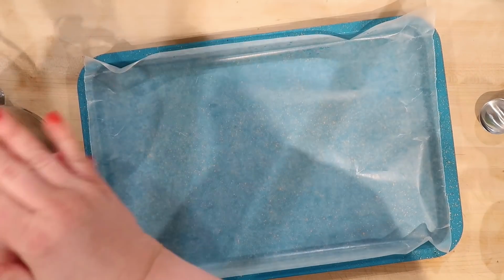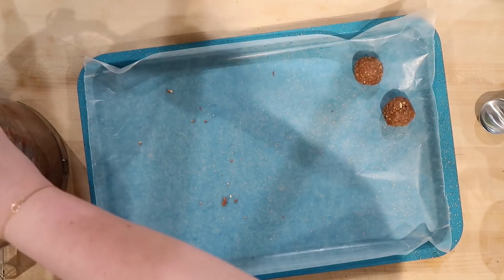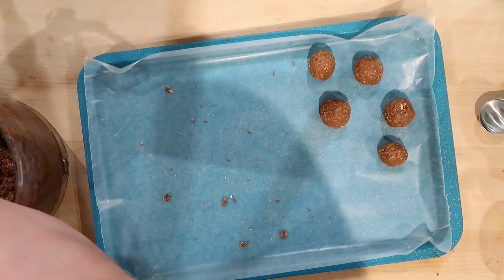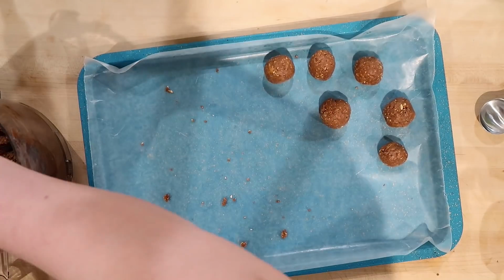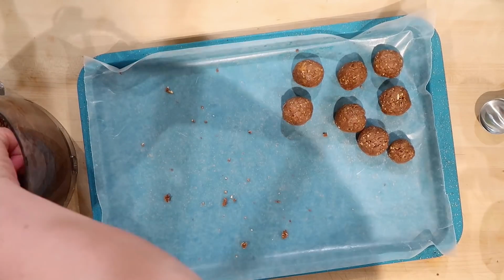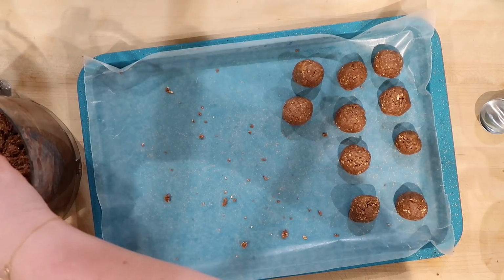I usually roll about 2 tablespoon balls. You can roll them as small or as large as you like. And then I'm just putting these out onto a cookie tray that is lined with wax paper. And this is the point where if you wanted to roll them in chocolate chips or crushed nuts or shredded coconut or anything like that, you totally could.